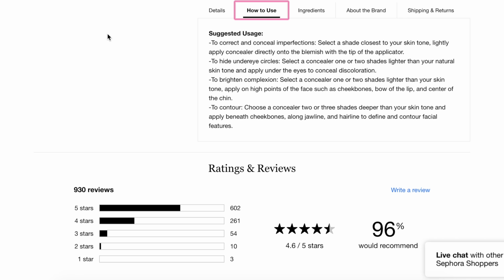To hide under eye circles, select a concealer 1 or 2 shades lighter than your natural skin tone and apply it under the eyes to conceal discoloration. To brighten the complexion, select a concealer 1 or 2 shades lighter than your skin tone and apply on the high points of your face, such as cheekbones, bow of the lip, and center of the chin. To contour, choose a concealer 2 or 3 shades deeper than your skin tone and apply beneath the cheekbones, along the jawline and hairline to define and contour facial features.